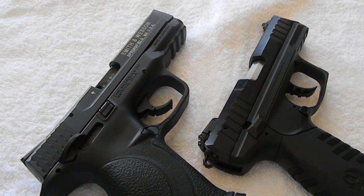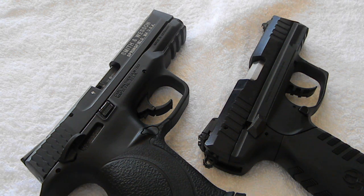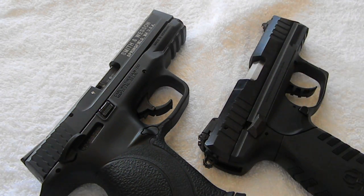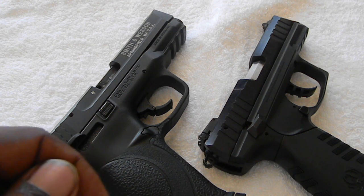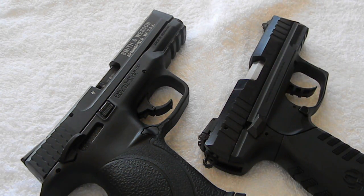It seems like they put a lot more care into making the Ruger SR22 compared to the Smith & Wesson. Looks like they just wanted to bring out a 22 real fast and have it along the M&P lines, and people are gonna buy it because of the M&P. And to be honest, this is what I was looking for before I bought this. And I'm glad I couldn't find this because it was sold out everywhere. I was able to find the SR22, and I'm glad I was able to find that, and it's functioned pretty much flawlessly without any issues.